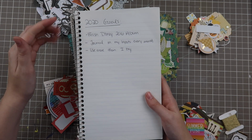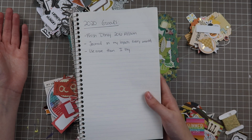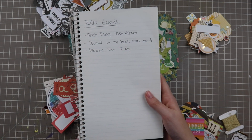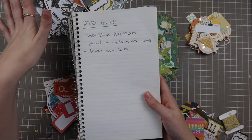So I think that I'll start building this into my process, and then I'll be happier with the outcome of this kind of goal because it'll be creating a habit. And ideally, I'll just start getting into the habit of journaling on a layout as soon as it's complete.